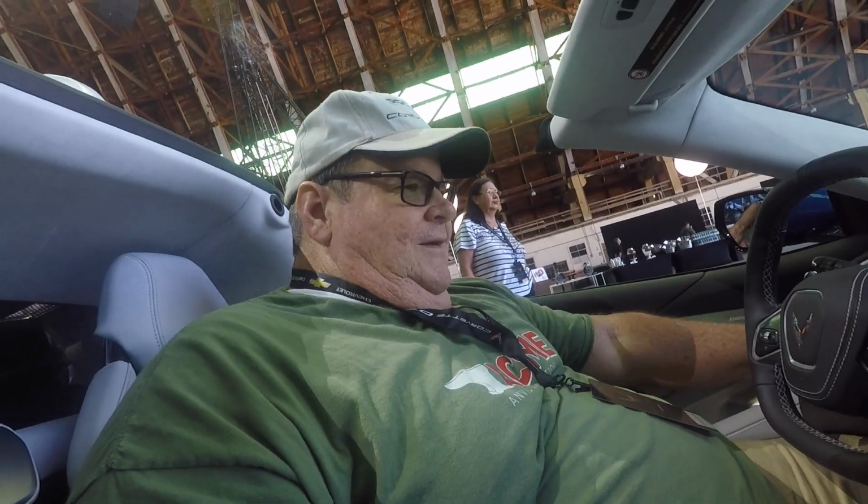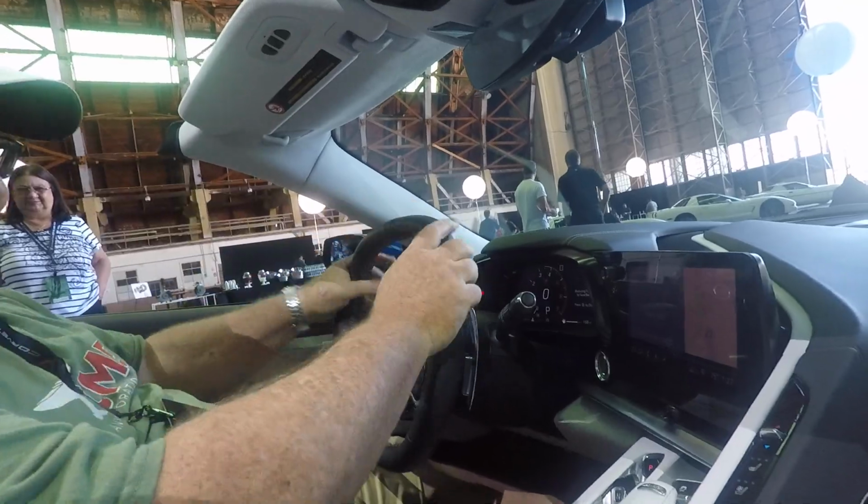Where are we going? Pacific Coast Highway. We're close. Wherever you want to go. Top's off the car. Top's already off. We're like 10 miles from the beach. Let's go. Let's go get those girls.